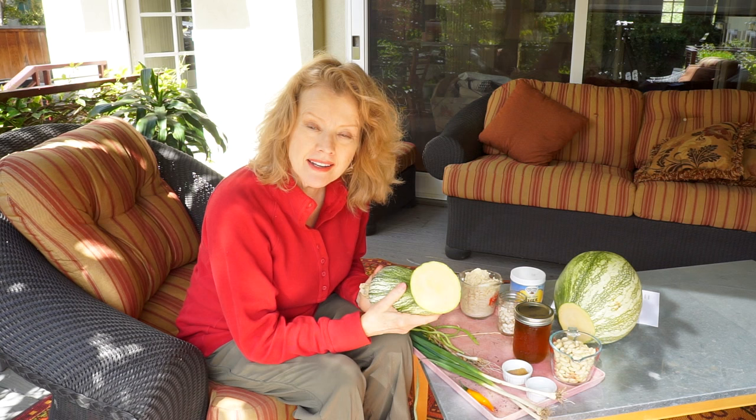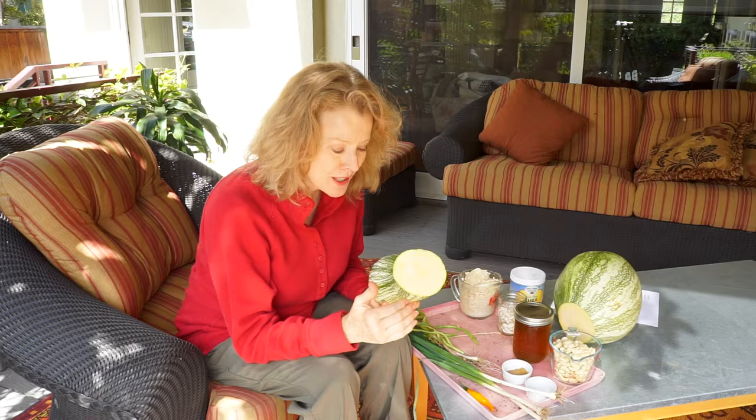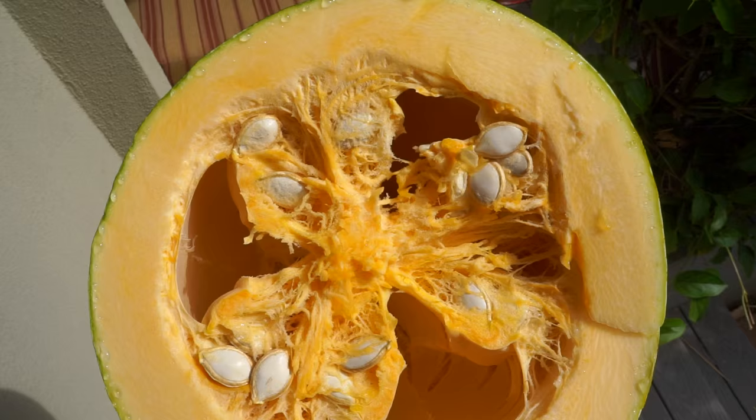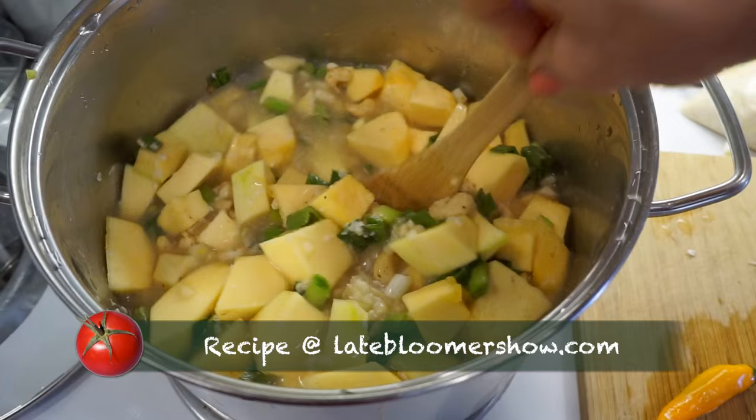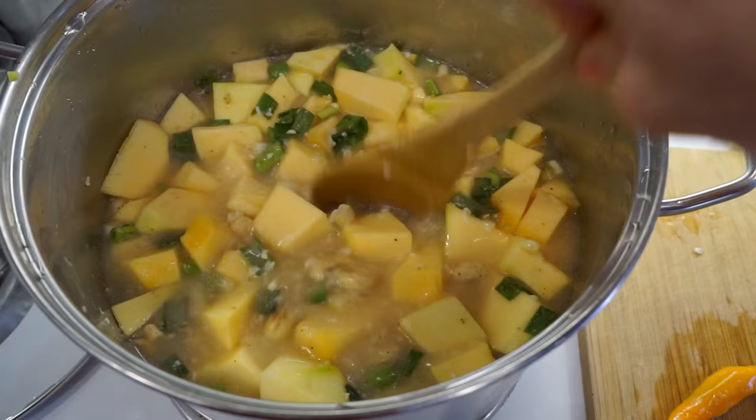This Cushaw squash has been sitting on my coffee table since last October. It is now April the 3rd, and I was thrilled that when I cut it open, perspiration is coming out and the flesh looks great. I've got everything in my pot. And I'm just going to bring this to a simmer and simmer it until it's tender.